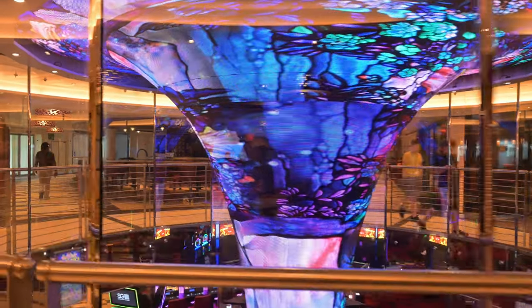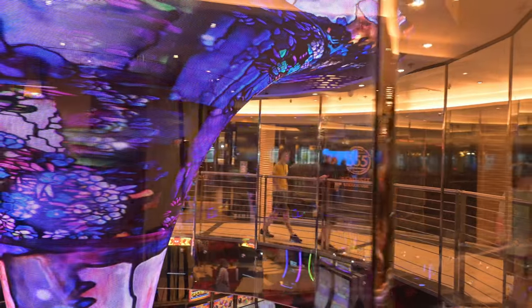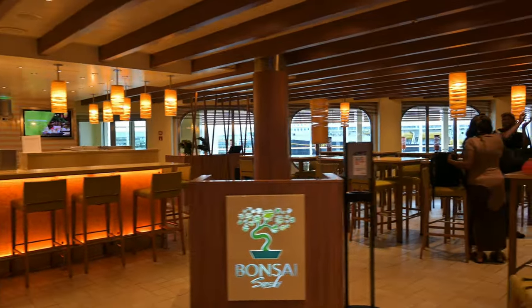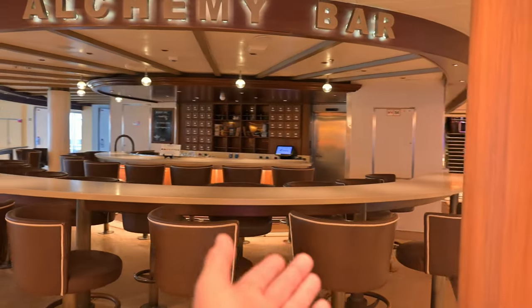Look at this, we found the area like on Horizon that has its own little funnel, and then it has bonsai sushi right over here. And oh, there's the Alchemy Bar. The Alchemy Bar. We missed you the last cruise. And if you only watch our day one vlog, tune in for others. We're going to try every drink on the Alchemy Bar over the cruise, not in one day. Oh, yeah. And we'll tell you about all the drinks.